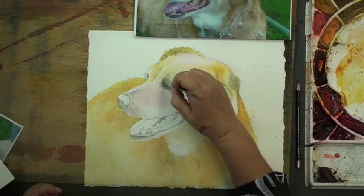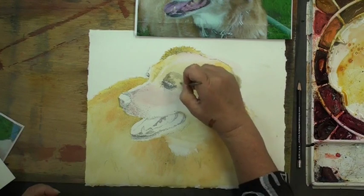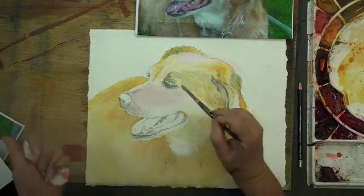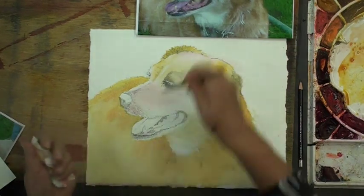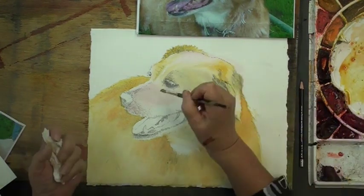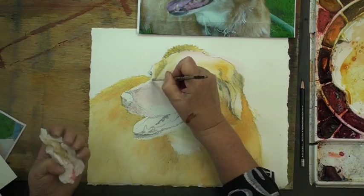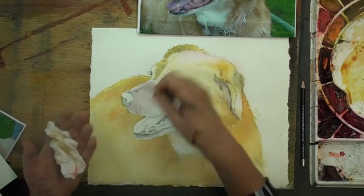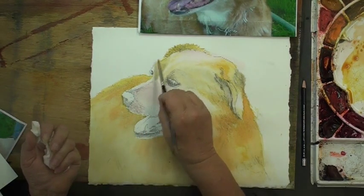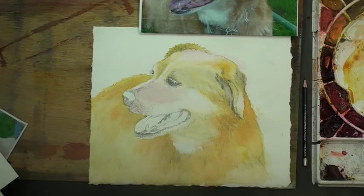So I do need to come in here and go just a little bit grayer. This is that same mixture of blue and orange. Again, I need to soften the edges. Oh, lovely. And it's a little grayer in here. So again, we're going to come in and gray this. And soften the edges. Okay, I'm going to take a short break and dry this so that I can come back and do the eyes and nose.